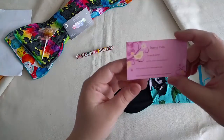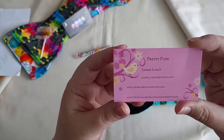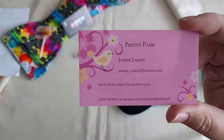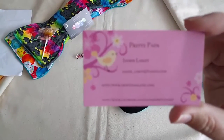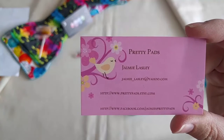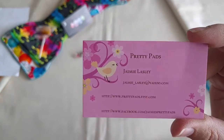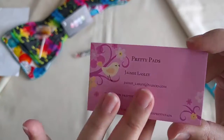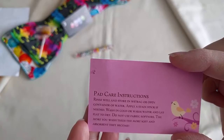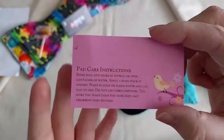And then her card is right here. So it's Pretty Pads. Her name is Jamie Lasley. She's got her email address there. And her, focus, there you go. So it's prettypads.etsy.com, and then she's also on Facebook under Jamie's Pretty Pads. And then she's got some pad care instructions on the back of her card.